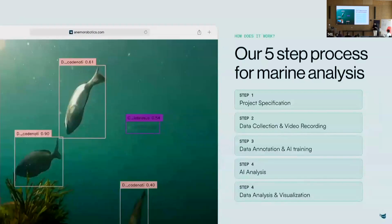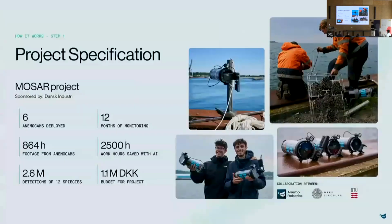Now our projects usually go through these 5 steps where we specify the project, collect the data, train our AI models so that in the 4th step, we can apply them on the full data set. And in the 5th step, we try to pull out some insights and see what's actually happening under the water.